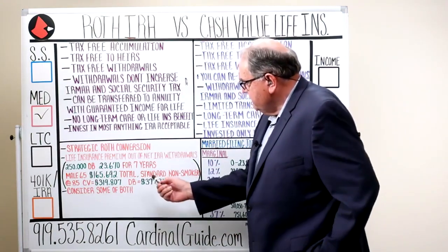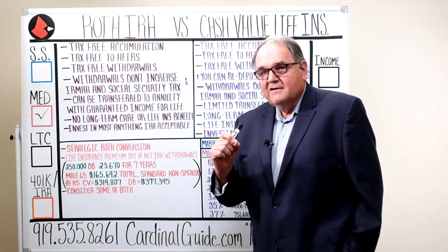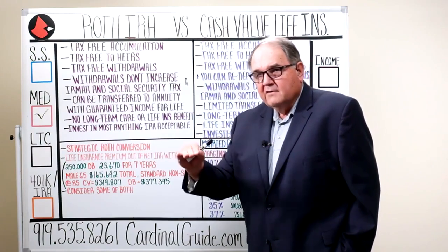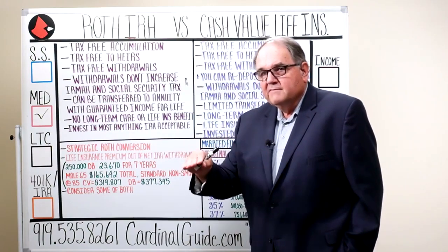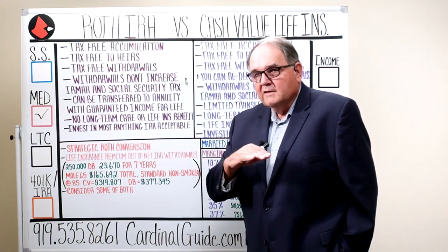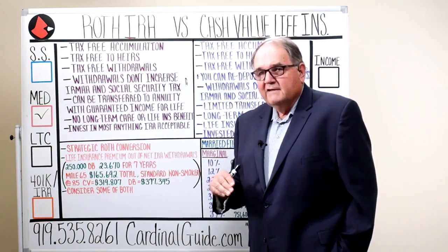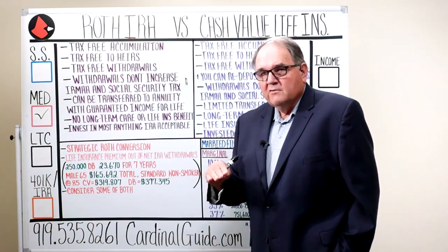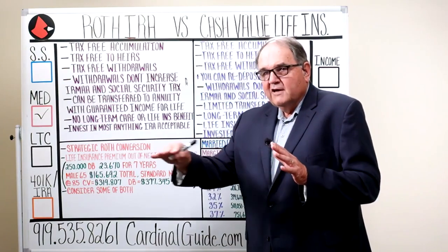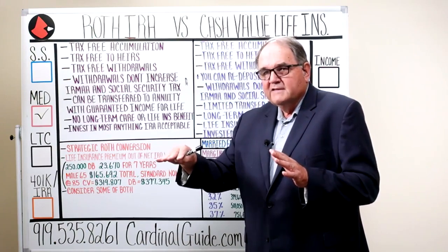So we took a 65-year-old man who is a standard non-smoker. That means he's charged the rate at standard. And that's somebody who can have some high blood pressure. They can be a little overweight or moderately overweight. They can have cholesterol. They could even have well-controlled type 2 diabetes. I mean, there's a whole lot of generalities. As long as nothing serious is running on them, you're going to fit in standard.